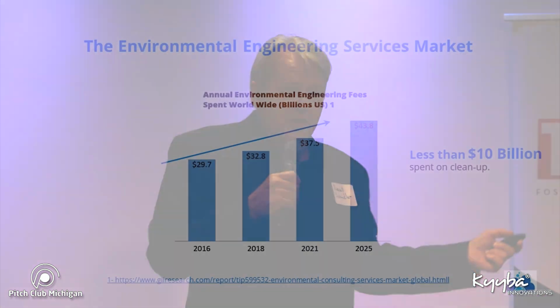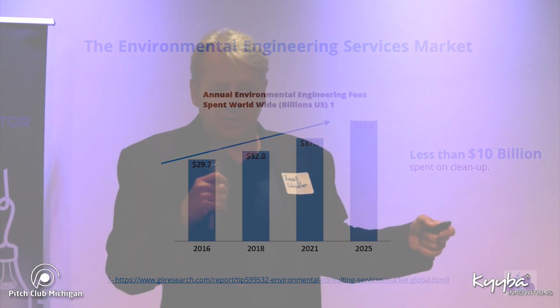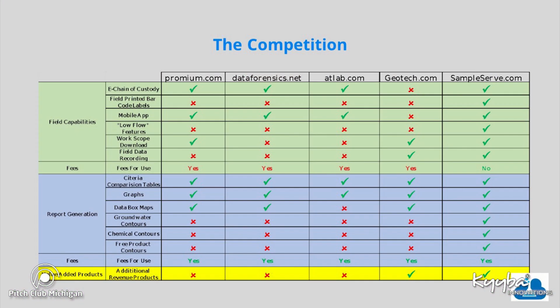The environmental engineering market is currently a $33 billion market. In 2025, it's expected to be a $44 billion market. But interestingly, only about $10 billion currently is spent on actual cleanup. $23 billion is spent on project management, sample collection, and reporting. That's why we're here. The competition is largely just the current consulting engineering companies doing work using AutoCAD, GIS, Word, and Excel. There's a couple of other players doing little pieces and bits of what we're doing, but there's nobody doing it front to end like we are.